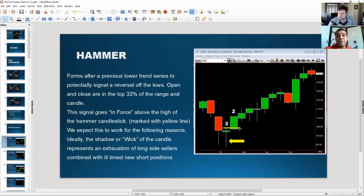Boom. That's our entry. Okay, so just to review, this yellow line here that's right at the top of this hammer candle, as soon as the next candle actually breaks through that, that is in fact your entry signal. Yes. Okay, and the hammer here is showing you a reversal in this case.